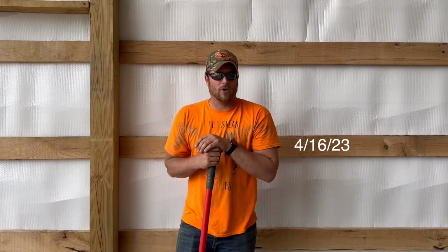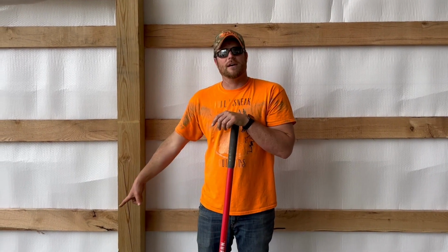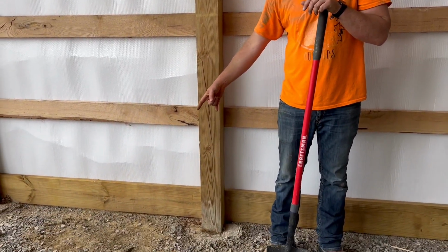Okay, so we're out here in the barn. We're gonna start digging our pipes under the ground, that way we can go ahead and put concrete in here. I'm gonna have Courtney start digging here. This is where the water is gonna come into the barn.